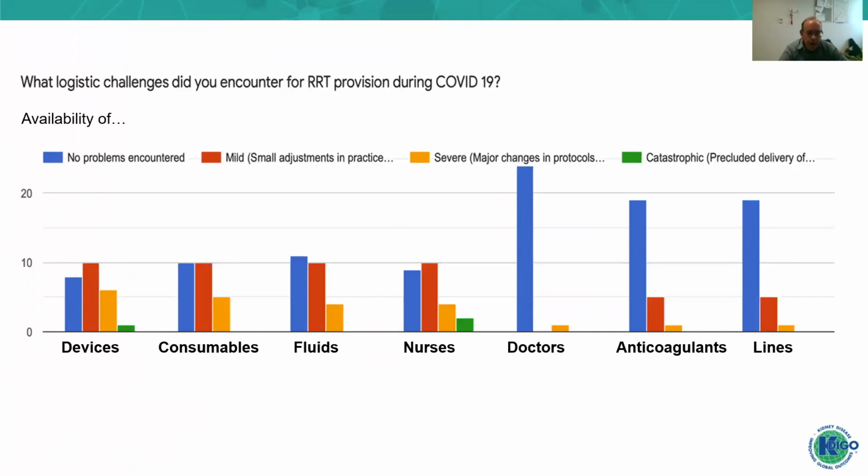A shortage of devices was very important, but also a shortage of consumables and fluids. And the two are not identical, and you can obviously have plenty of devices and nothing to run with them, or you can have few devices, but then you might actually be challenged because your use of those devices to treat a large number of patients might actually then consume more consumables.